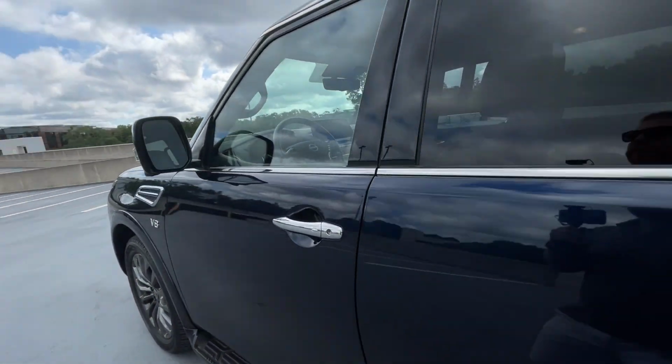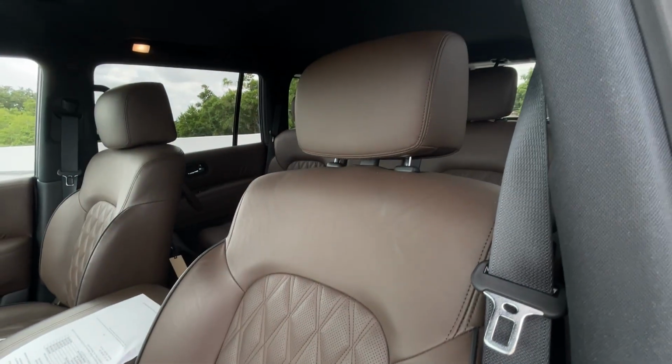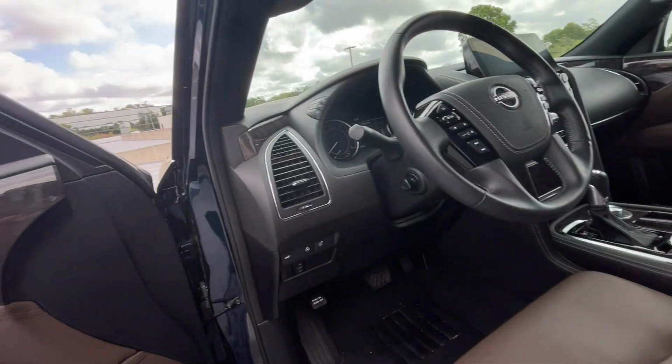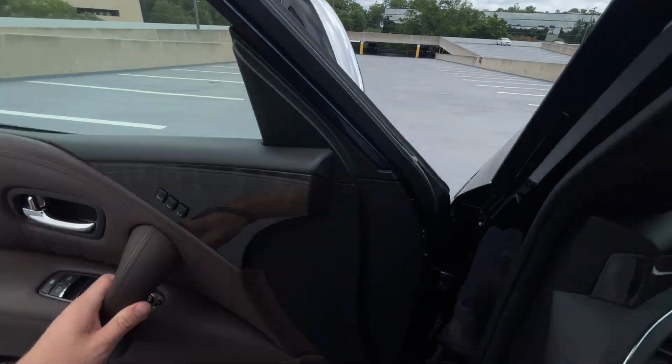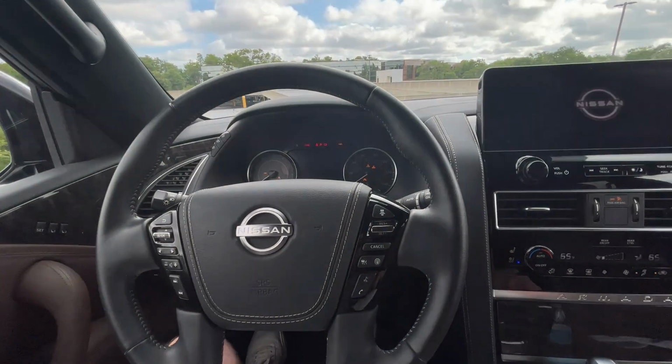All right, so now let's check out the front of the Nissan Armada. Again, diamond quilting, very nice. I'm not a huge fan of this brown though. They offer like a beige that I think is much more attractive. And now let's fire it up with the push button start.